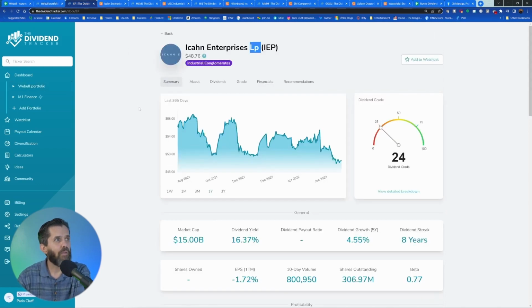So the first one is IEP. IEP has a 24 out of 100 dividend grade. They have a fantastic dividend yield, which we'll talk about in a minute. But one of the reasons why I didn't like IEP was because of the LP right here. That means limited partnership. And the LP gives you a K1 at the end of the year. When you have a K1, that means you have to do different taxes, and your CPA, if you have one, is going to require you to fill out more information, or he or she has to fill out more, and it's just more time consuming and more costly.